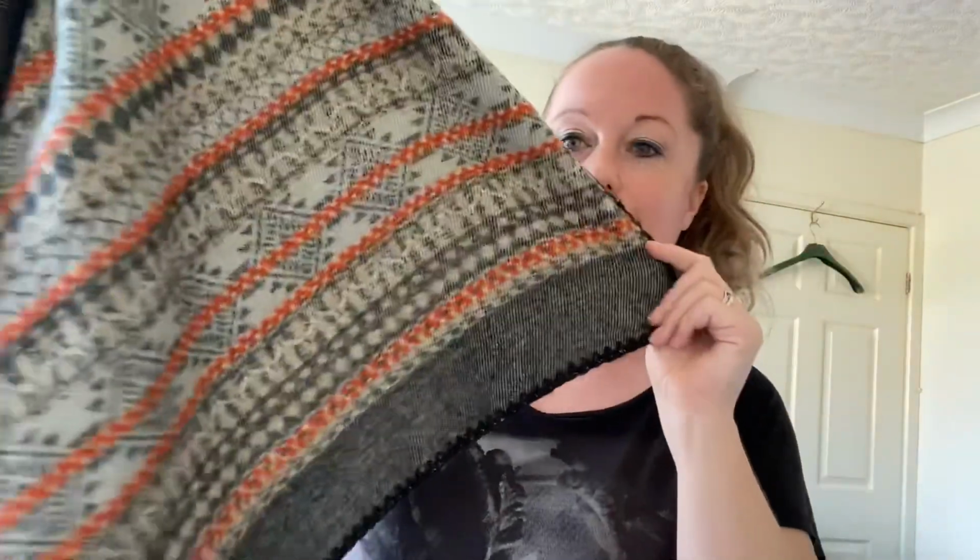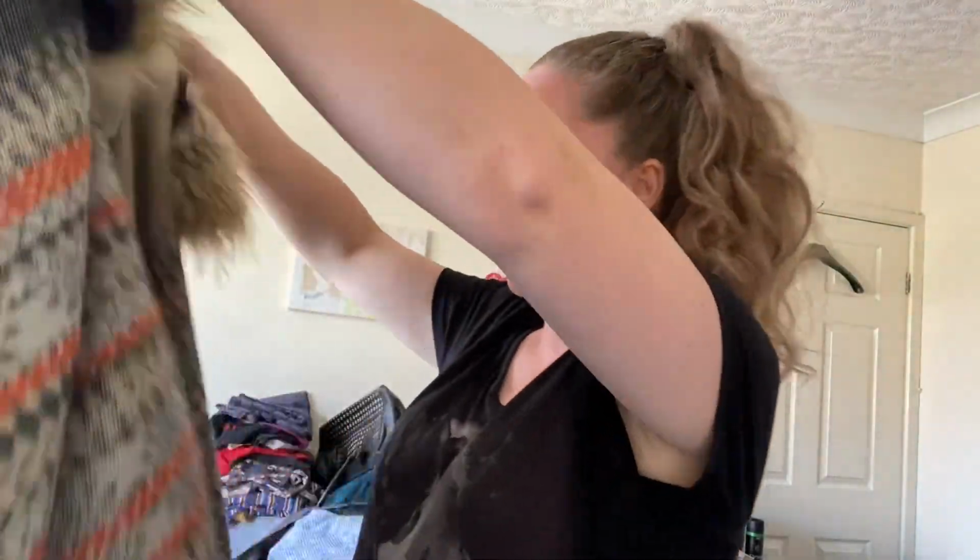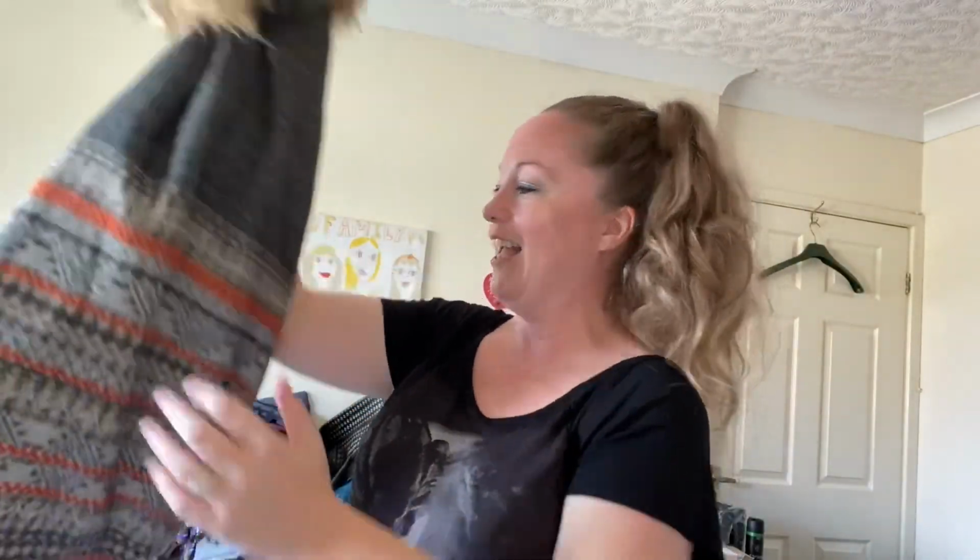Really funky. Quite, I don't know what the word is. Like cowboys and Indians, like the Indians in the old films would wear. It reminds me of something like that. Or Jon Snow out of Game of Thrones. I just think it's really cool anyway. So I was really pleased to find that because it's a brand that's on my be-on-the-lookout list, my bucket list. So really pleased with that.